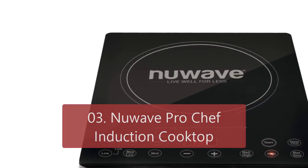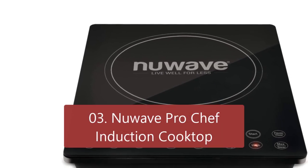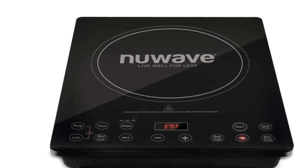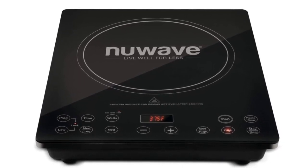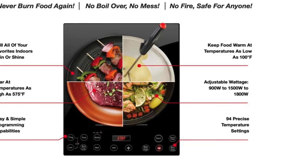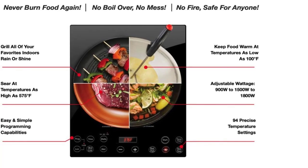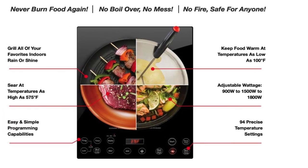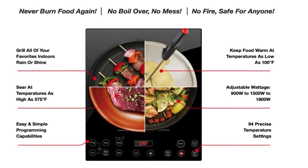Product number 3. New Wave Pro Chef Induction Cooktop. Designed with professional-grade performance in mind, the New Wave Pro Chef Induction Cooktop is ideal for home chefs and commercial environments alike. It delivers temperature accuracy in 5-degree increments and a powerful 1800-watt heating system that quickly reaches high heat for searing, boiling, and fast stir-frying.